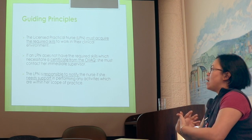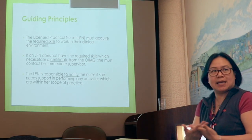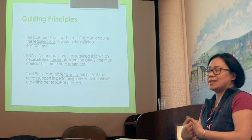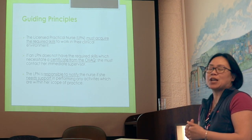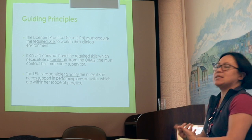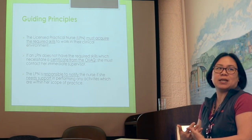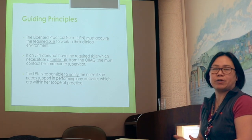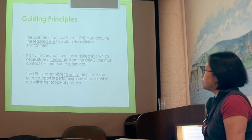So if the RN delegates a certain act for her and she says, yes, no problem, but then she doesn't tell the RN that she actually is not comfortable, doesn't really know, is not licensed to do it, then she actually is accountable now that she has taken it on, and it's her responsibility to share her discomfort with something.